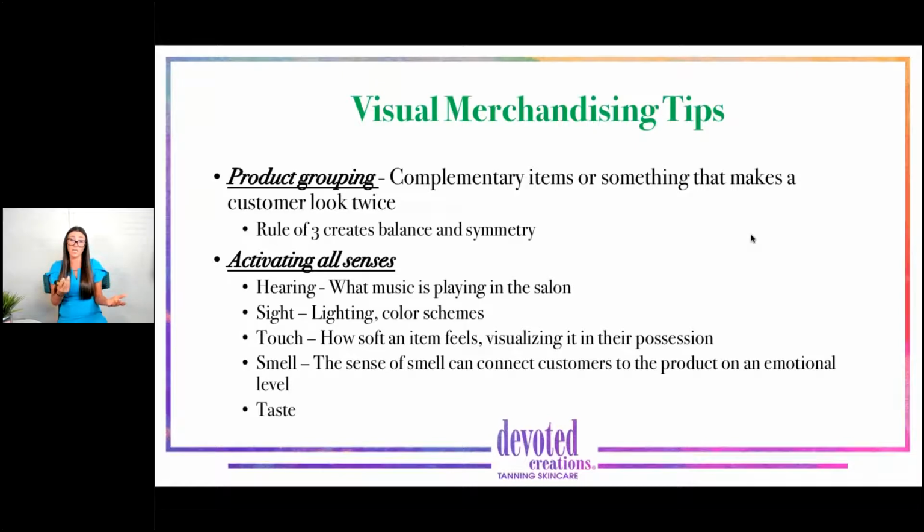And then sight, of course. So lighting: is it a little bit darker? Is it a little bit brighter? What kind of lighting do you have? And what kind of color schemes do you have in there as well? That really draws their attention and makes them look twice. Then touch. If you sell clothing items, shirts, sweatshirts, cropped hoodies, how does it feel? Make sure they can look through it and touch it, that they're actively searching for things, holding things, touching things, feeling things.